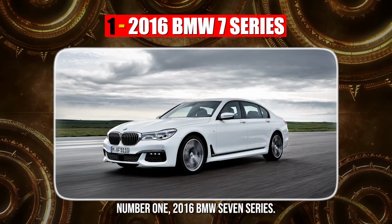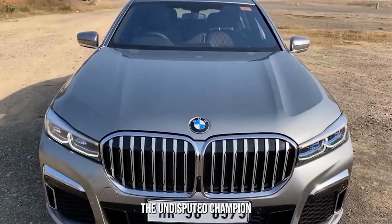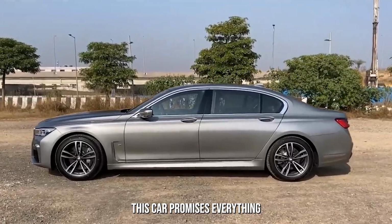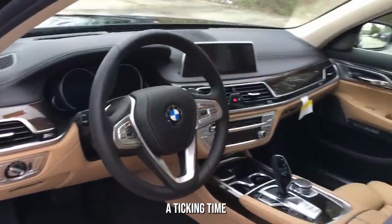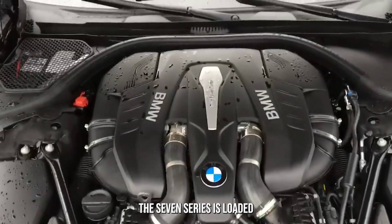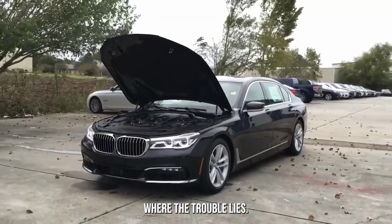Number 1, 2016 BMW 7 Series. And finally, at number 1, the undisputed champion of wasting your money, the 2016 BMW 7 Series. This car promises everything: luxury, tech, performance. But in reality, it's a ticking time bomb of expensive repairs and jaw-dropping depreciation. The 7 Series is loaded with advanced electronics and features, but that's exactly where the trouble lies.